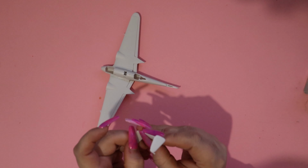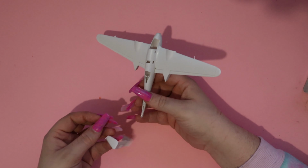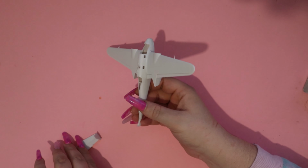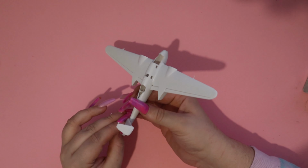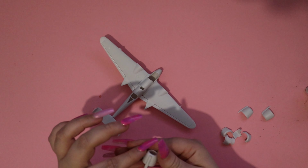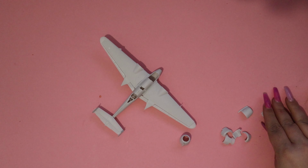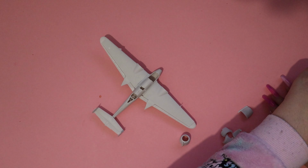But luckily it's not too late. The tail section is really easy to do. It's just one long straight piece and then the two sort of vertical fins that attach to it. They really simply slot onto the back end of the aircraft as well, and it means you get this really gorgeous profile already.